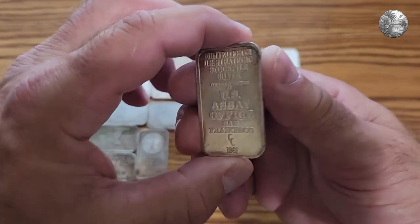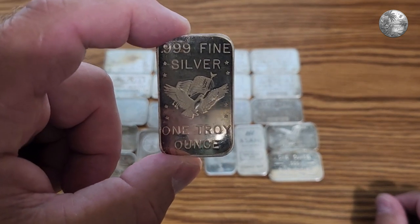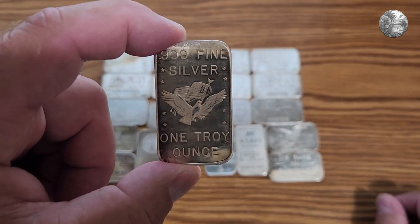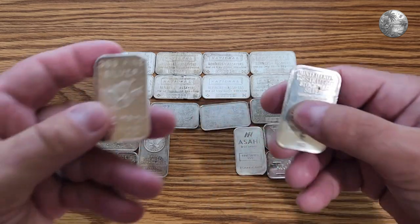Got a better shot for you. I've got this on a website from Investor Crate. We'll take a look at it in a second. So the backside, 999 fine silver. We have the American Eagle and the flag. 1 troy ounce. I have two of these. One of these is actually in better condition.